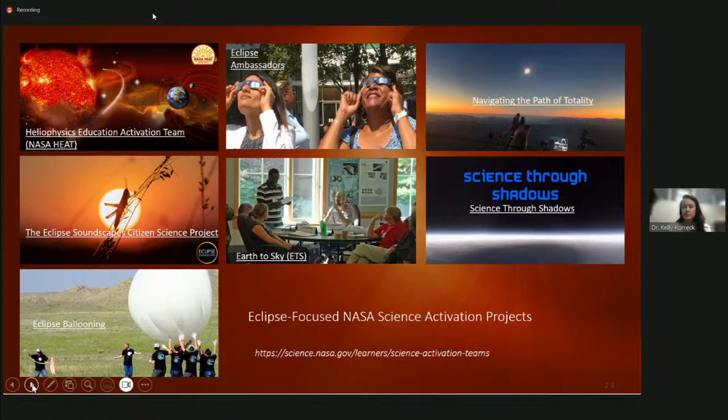These are college students who are learning about ballooning and scientific instrumentation through this. The Eclipse ambassadors are actually off the path, trying to teach folks about the partial eclipse and how to view that safely. Earth to Sky is national parks and making sure their interpreters are able to explain how to safely view this eclipse. Navigating the Path of Totality is a series of broadcasts, both in English and Spanish. And Science Through the Shadows is a planetarium show that's also a flat screen version to show you some safety messages as well as the science of the eclipse.